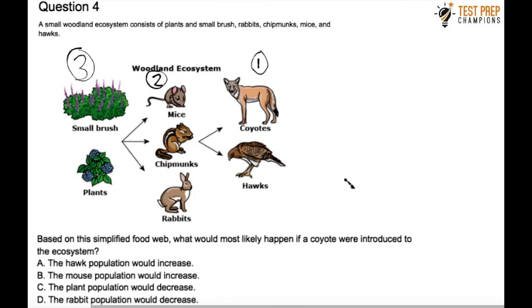Okay, so the way to think about this is you have to see that there's a hierarchy here, right? So the top of the hierarchy, I'm going to just call this tier 1. At the top are the coyotes and the hawks. Now, in the second rung here, we see the mice, chipmunks, and rabbits, and I've labeled that rung as number 2. And the lowest on the totem pole is 3, which would be plants and small brush.